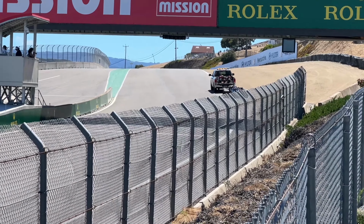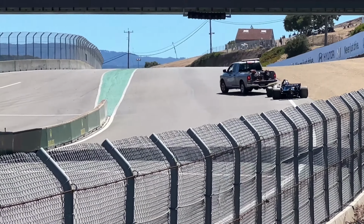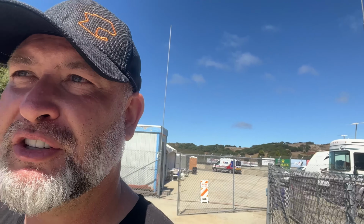He had the win in the bag the whole time. Then he's got to get towed off track. That sucks. What a turn of events. This guy was leading that Formula One race the whole time. Either he runs out of fuel or he has a mechanical issue. I don't know. But as a result, he couldn't pass the finish line. And he handed the win to Zak Brown, the president of McLaren. Just goes to show you how awesome historic racing is. You just never know what's gonna happen.